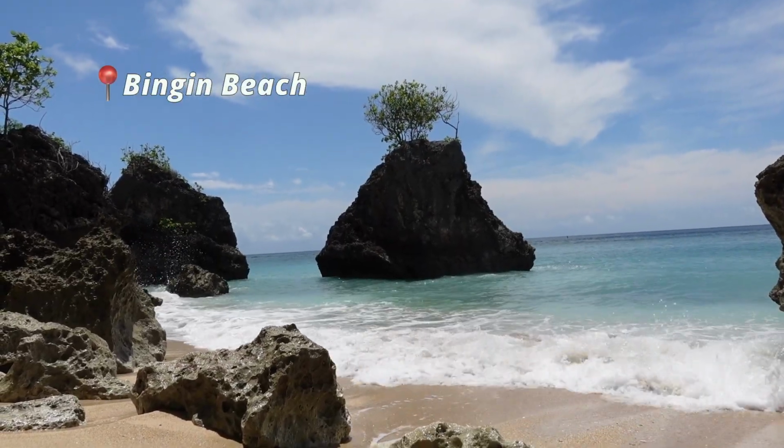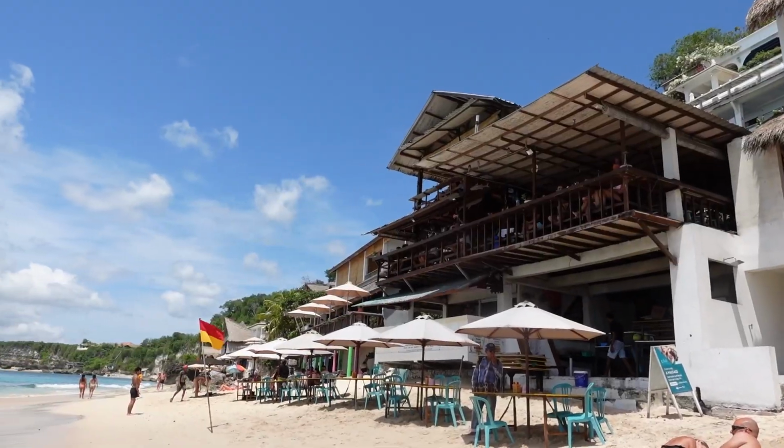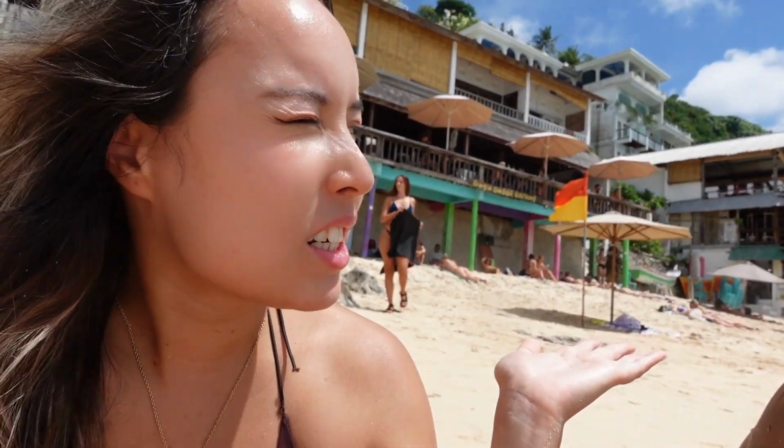We are now at Binging Beach and it's a beautiful blue water beach. The water is so blue and it's so nice to swim. You have a lot of cafes on the beach. Not a lot, like only two actually, but they are so nice. You have a beautiful view of the water.